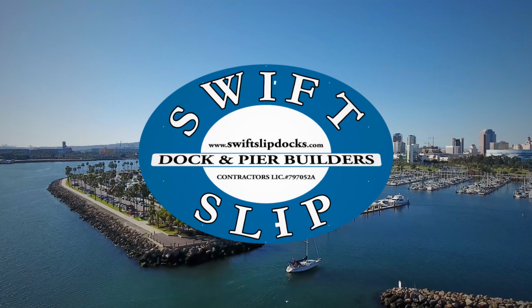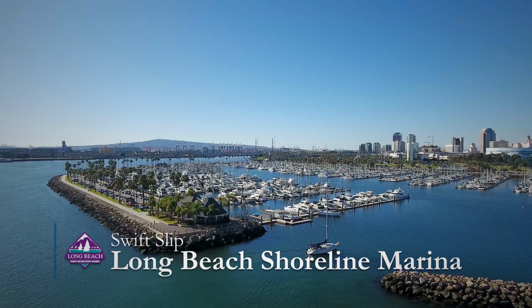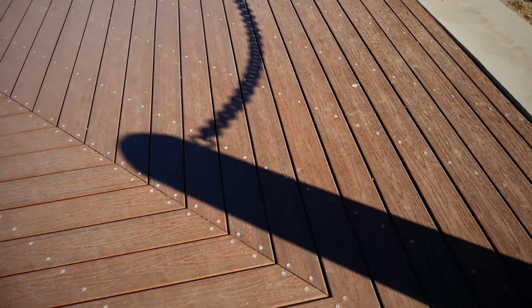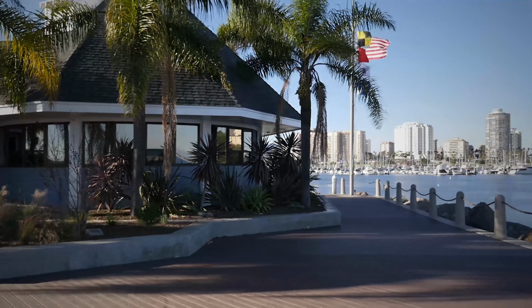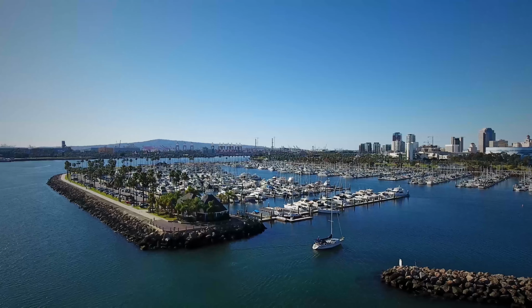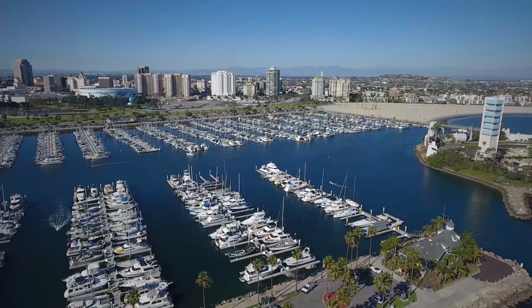Swift Slip Dock and Pier Builders recently brought their superior craftsmanship to the beautiful Long Beach Shoreline Marina, installing the Shoreline Marina Village Deck. With over 30 years of experience, trademark care, and unmatched quality, Swift renovated this decking and structural framing in its entirety. Upscale details like the chevron pattern at every decking intersection make for a picturesque place of port.